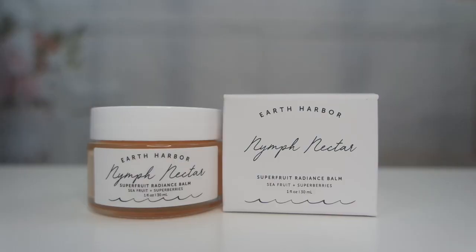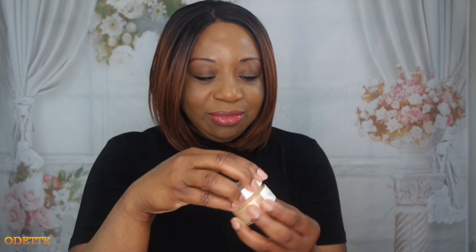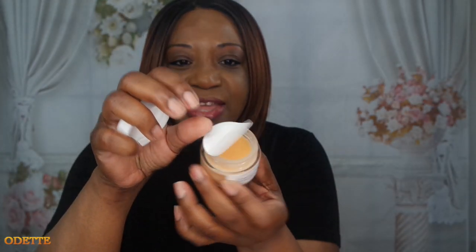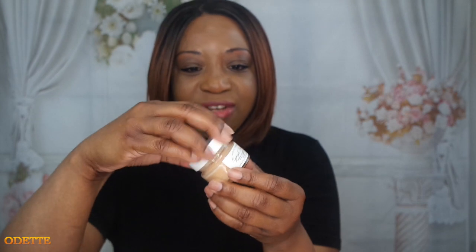And the last thing I do have in the box is from Earth Harbor. Let's see what this one is all about. This is a Radiance Balm to achieve bouncy and dewy skin. It has vitamin C, A and K, wonderful amino acids in here. It's a Radiance Balm. Let's open this up. Wow, let me just see if there's a scent to it. Ooh, it smells like peach. This is the product right here. And this is the lovely packaging.